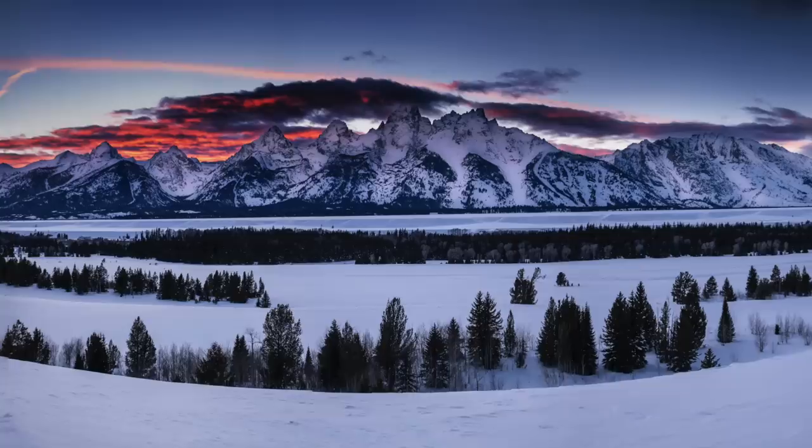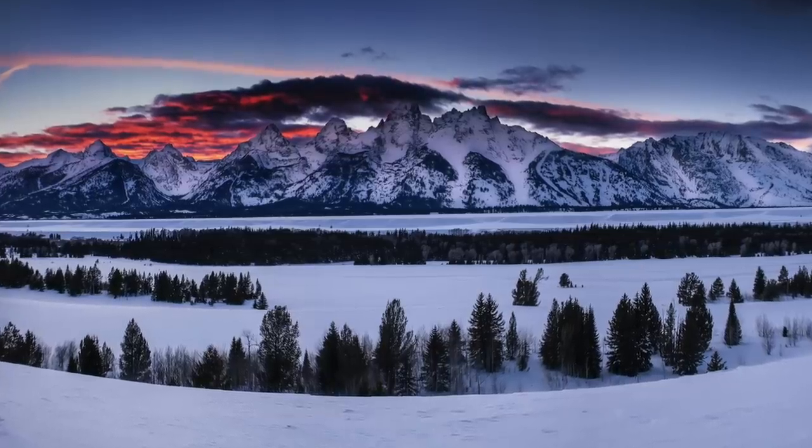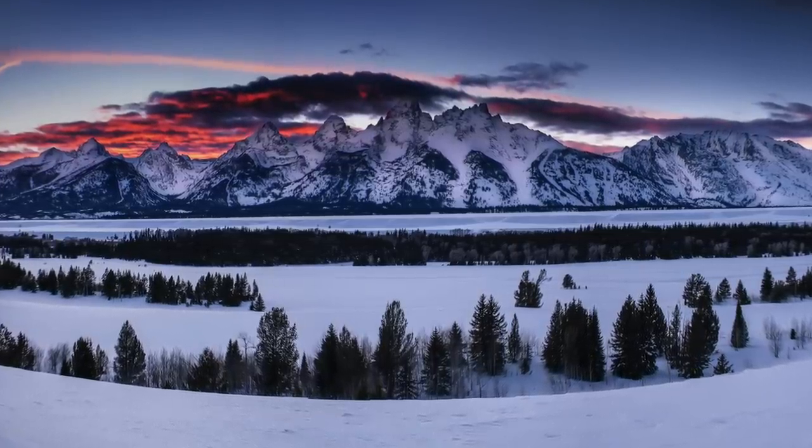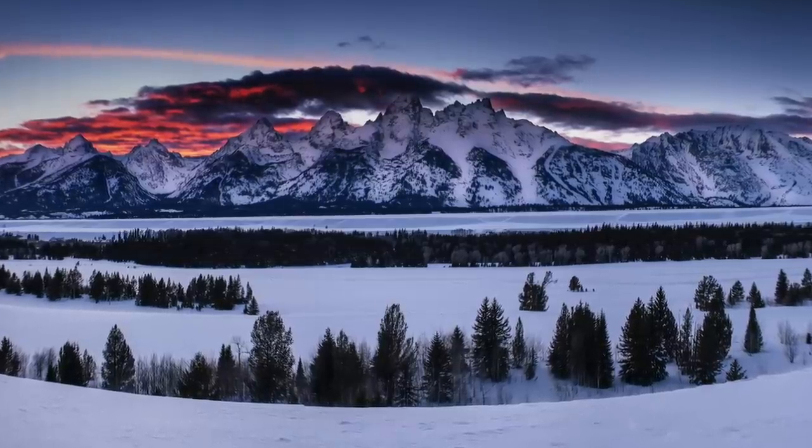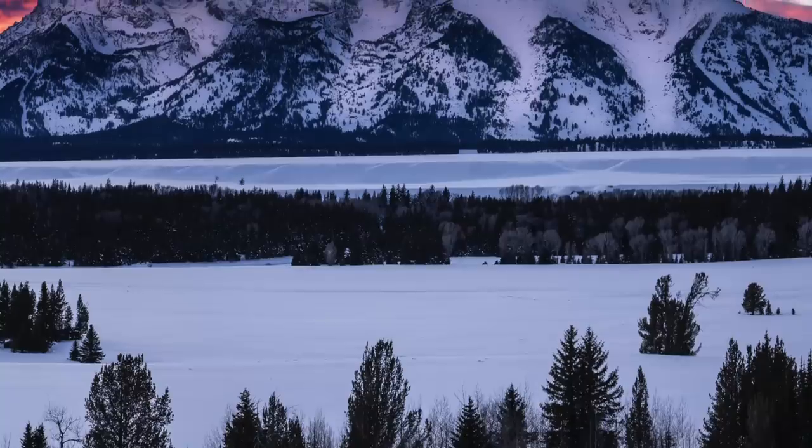I get freaking goosebumps every time that I can just sit in these spots and observe and absorb. I don't know any other place in the world where you have flatness straight across to just giant mountains. There's no other place like it. This has to be my most favorite spot in North America.